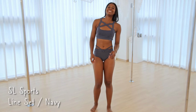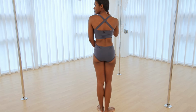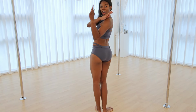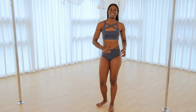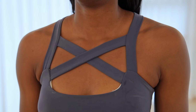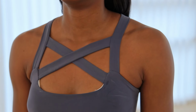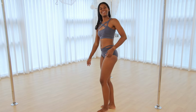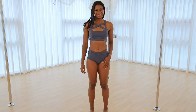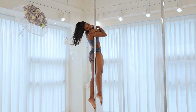My next look is also from SL as well. This is their line top that comes in navy. Honestly, I was really hesitant with this one, but because they had a 50% sale, of course I had to get it because it was half the price. It looks very cute, but your breast can come out very easily, so you have to be very careful. I personally like the color and the style. The bottoms are very comfortable as well, but sometimes it's kind of confusing how to put them on where it looks flattering.